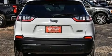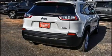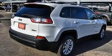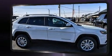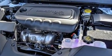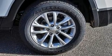Jeep ensures the safety and security of its passengers with equipment such as dual front impact airbags with occupant sensing airbag, front and rear side impact airbags, traction control, brake assist, anti-whiplash front head restraint, a panic alarm, and 4-wheel disc brakes with ABS. You'll never lose visibility with rain-sensing wipers, which activate automatically when the drops start to fall.